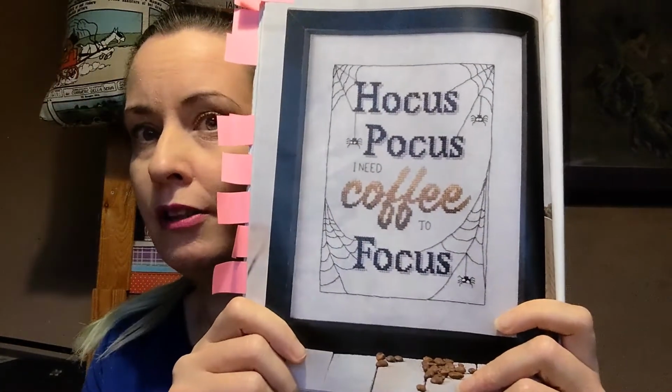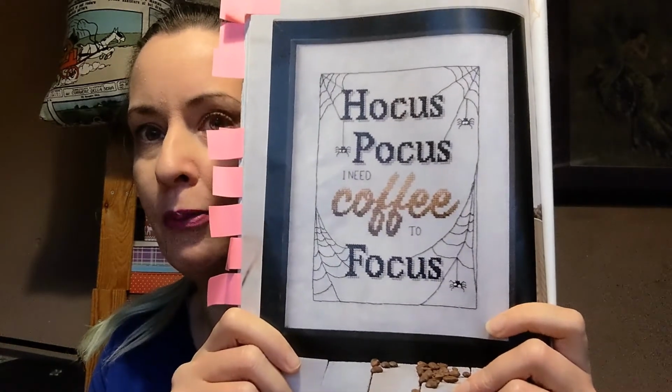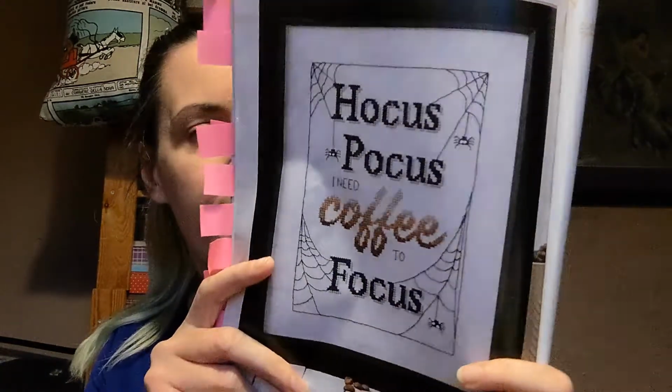Now, I don't actually drink a lot of coffee, but I know people that do, and I know people that do actually need it to cope with life. So I could think of quite a few people I could give this to. But I think it's very, very good. I like that one. So all in all, there's a lot in there that I'd stitch.